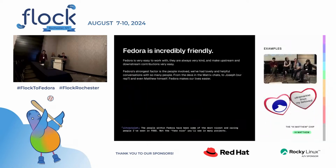Fedora is incredibly friendly. We work kind of heavily with Upstream. Here, there's a picture of us. We did a panel with Matthew at Scale. And the people involved in Fedora are the strongest factor in it. We've had lovely conversations with everybody. People from Neil and Matthew to people like Joseph, who just showed up one day and was like, hey, we want to get a relationship with you guys. So we really appreciate the stuff that Fedora does. They even sent us a Valentine. It's a really nice little relationship.